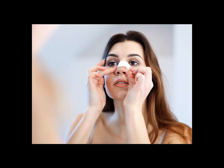Although nasal vestibulitis goes away in some days, if not adequately treated, the infection can cause serious complications. However, this happens occasionally. Check some nasal vestibulitis pictures versus nasal vestibular furunculosis pictures to get a better idea about both.